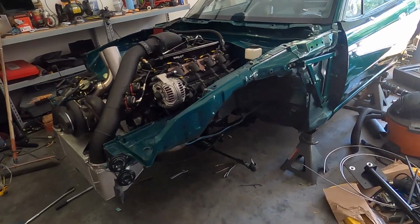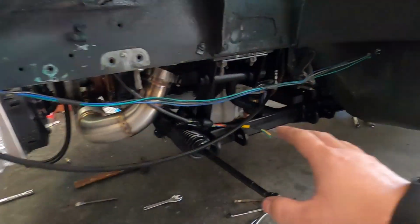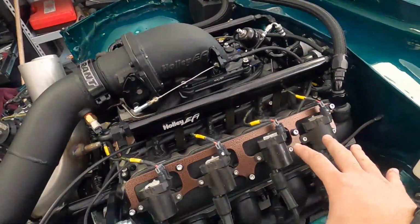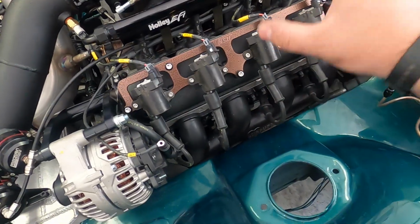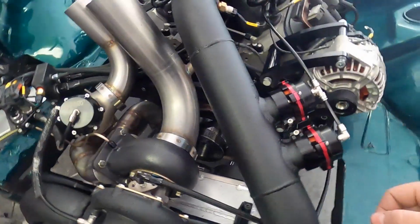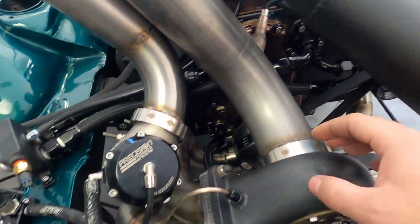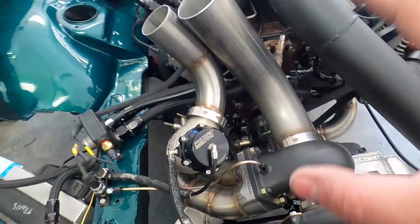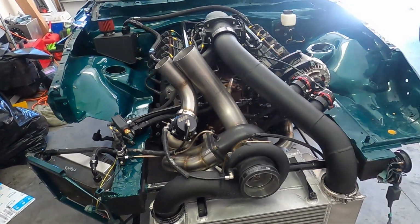Check it out. Got the subframe put back in with the steering rack. That way I can connect the steering column. Driver's side header, plugs, wires are on. Alternator's on. Even got the proper belt now. Oil feed, oil return's done. Obviously the exhaust is in place.